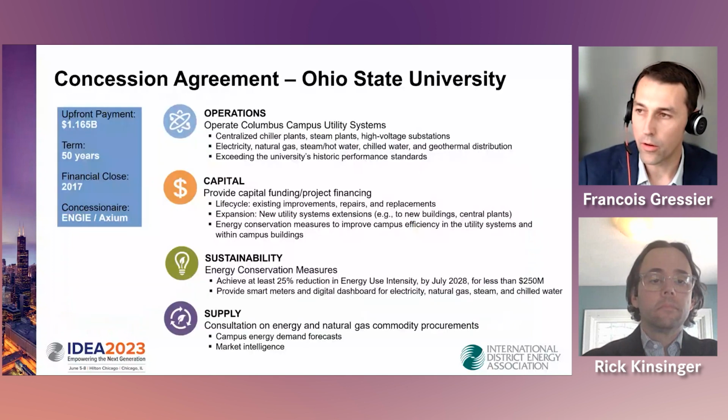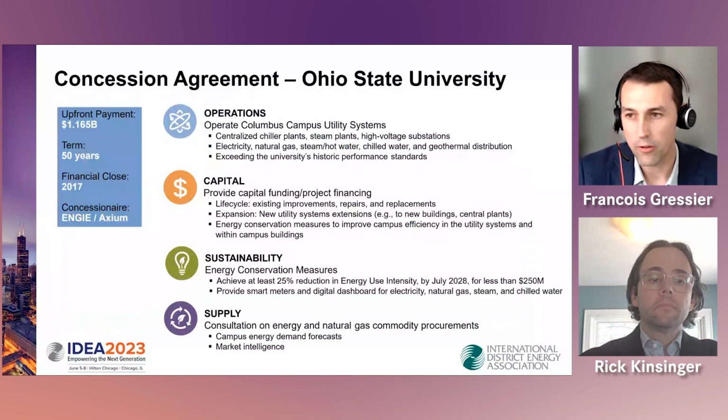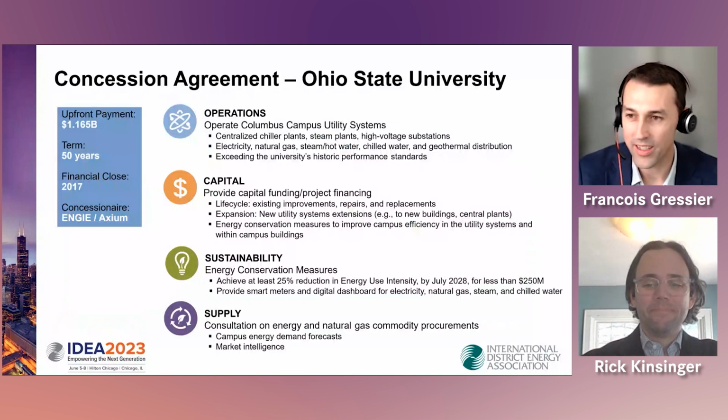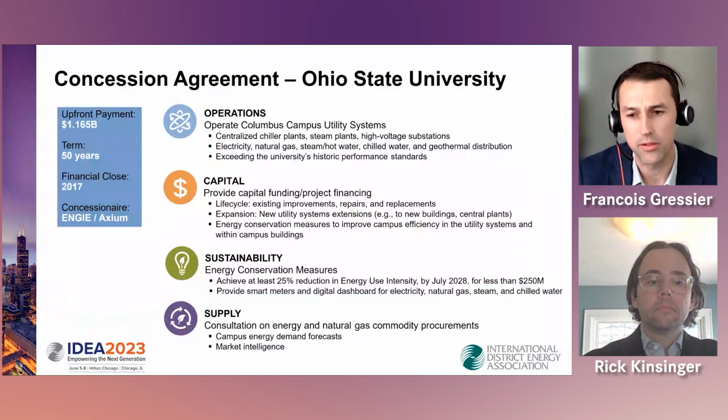So now going a step deeper into our concession agreement. There was an upfront payment of $1.165 billion. Duration of the contract is 50 years, which is very, very long. We started it in 2017, financial close. And we have really 4 main objectives.